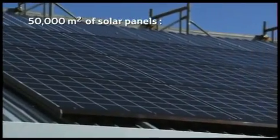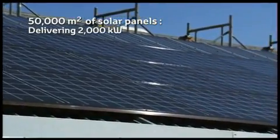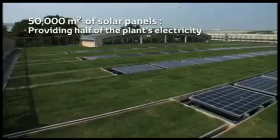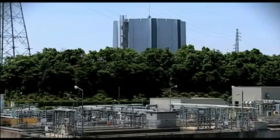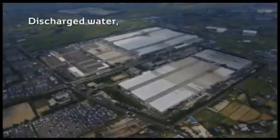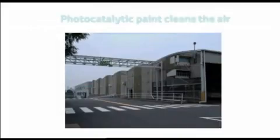The total output of the panels is 2,000 kilowatt, equal to the average consumption of 500 households. Half of the electricity for the assembly plant comes from the solar panels, while the remaining half is produced by gas cogeneration. Comprehensive water recycling programs have led to a 50% reduction in plant water discharge to the local river system. The discharged water is 5 times cleaner than the river itself.